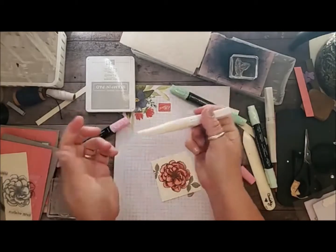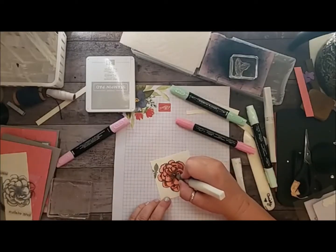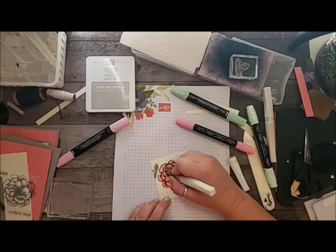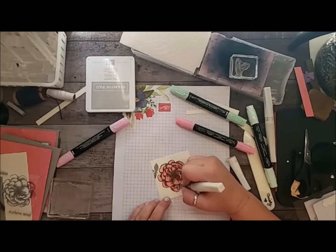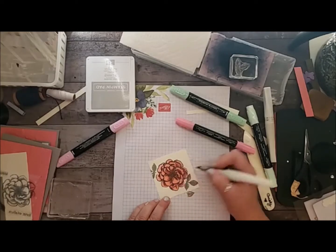Oh. Okay, and then of course I need Wink of Stella. You totally need Wink of Stella. And so I'm actually going to go back over mostly where I put the dark, so kind of on the edges, just like that. Oh my gosh, isn't that beautiful?